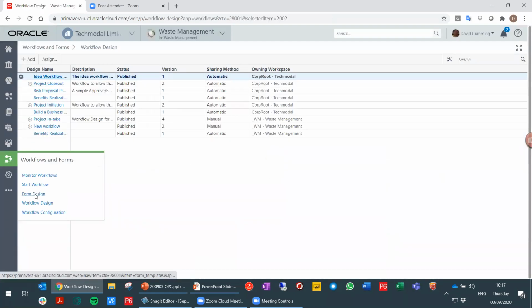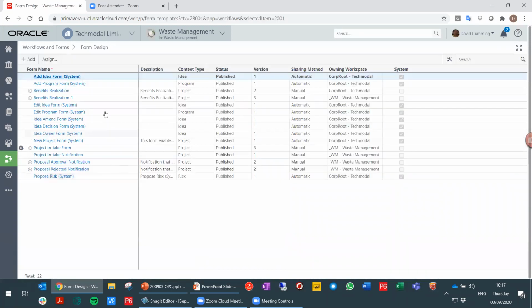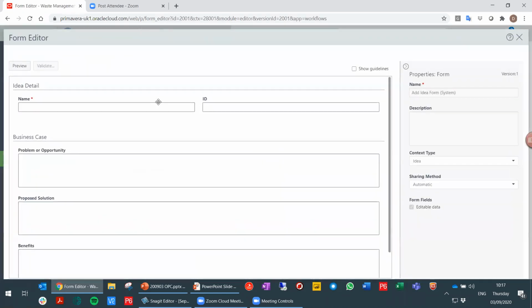So if we have a quick look at the form design, you can see here that you build up a series of forms that go along with these processes, and that's how it works. We're not going to go into it in too much detail here. As you can see, there's an awful lot of things that I need to cover today. So this will probably be one that we look at in more detail at a later stage in another webinar.